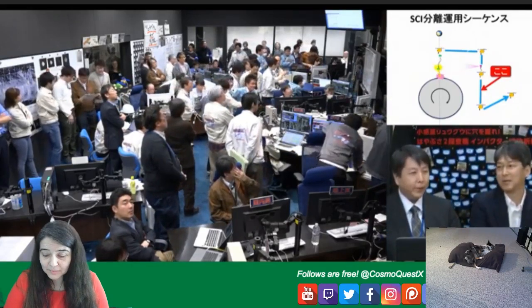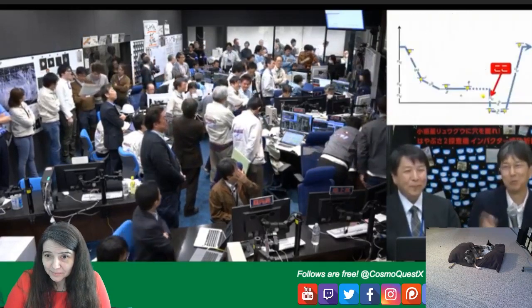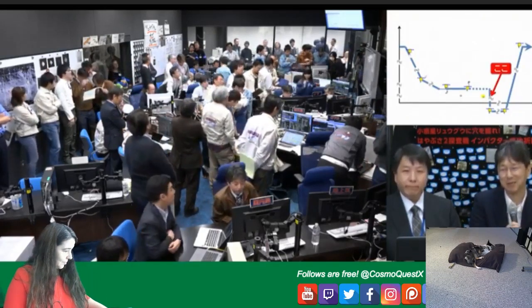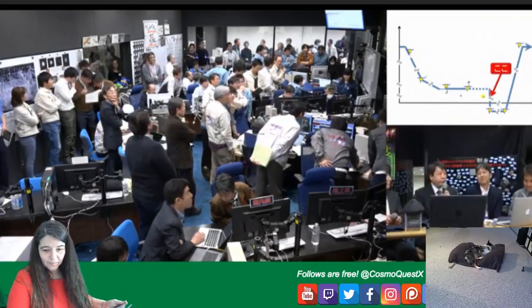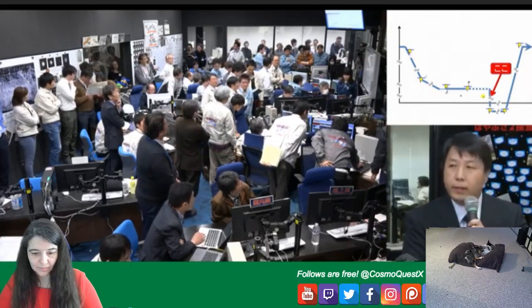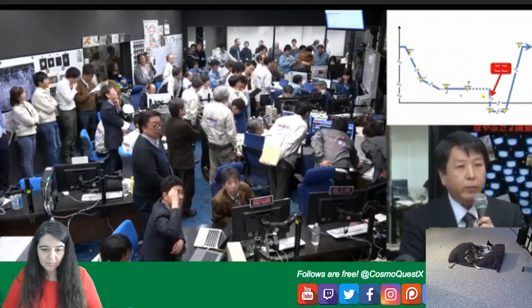So in looking at the operation of Hayabusa 2, one would get an image that everything has gone very smoothly, but behind the scenes, there was a lot of struggles that had enabled this to happen. Yes, there was quite a hard mountain to climb in one sense, but the fact that we have gone this far, I think, is very encouraging and promising.